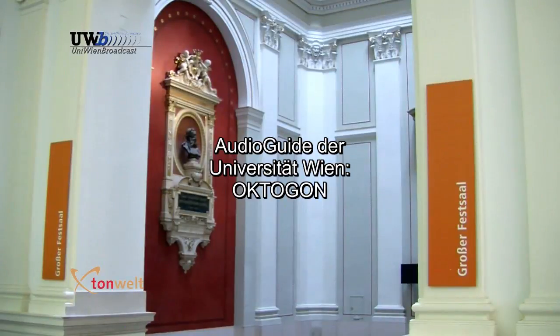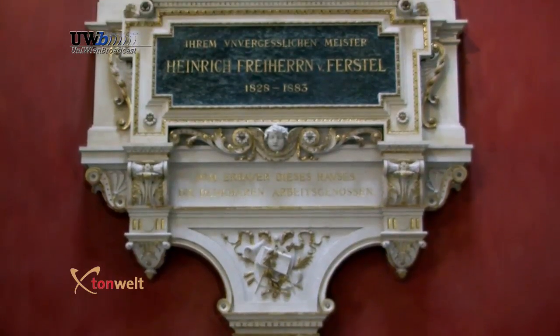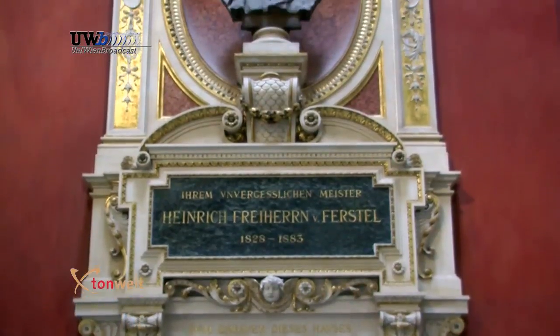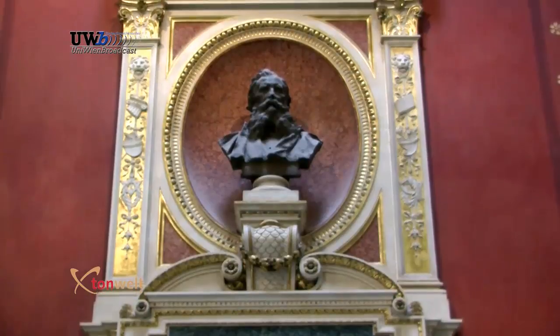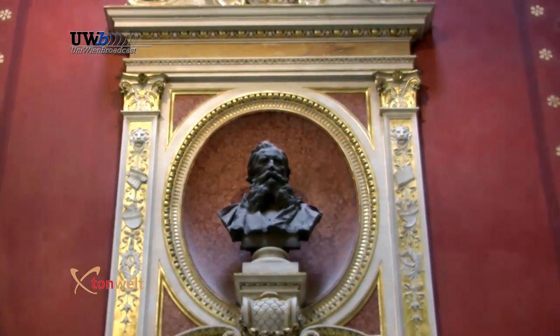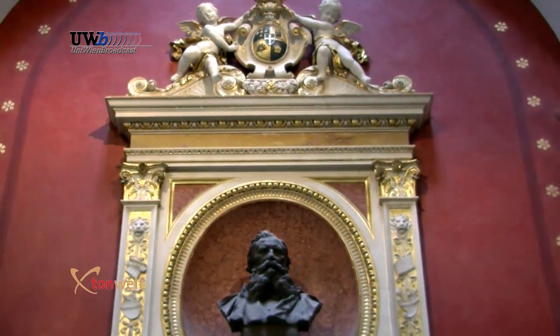This bronze bust here in the anteroom of the large ceremonial hall honours the architect of the university building, Heinrich von Ferstel. The bust was made by Viktor Tildner, and the epitaph, adorned with architectural symbols, was designed by Ferstel's student, Julian Niedzielski. Ferstel was a preeminent proponent of historicism.